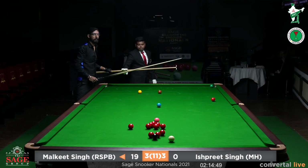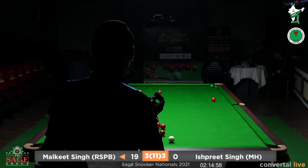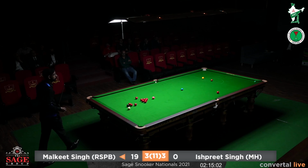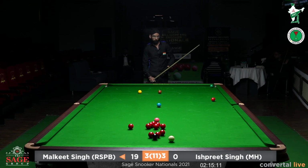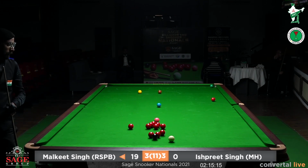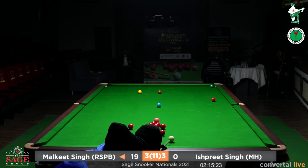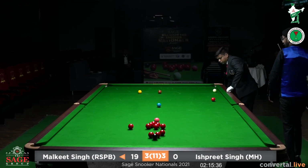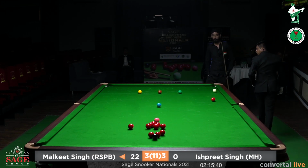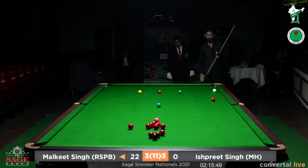Jimmy White picks up the rest just like that. 19. He was one of the finest ever players of the rest. Fortunately for Malkeet, he didn't come for the black, but the green is always available. Green was always available on the corner pocket, and after that the red is also available. Took the wrong jaw. He wanted to avoid the jaw. 22. Playing at a very slow and steady pace, carving a break of 22, ticking all the reds that are available.